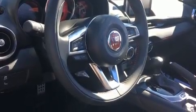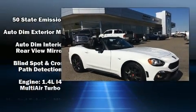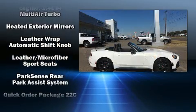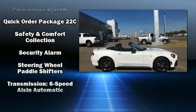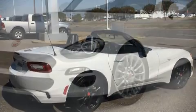Passengers are protected by various safety and security features, including dual front impact airbags with occupant sensing airbag, front side impact airbags, traction control, a panic alarm, and four-wheel disc brakes with ABS. Brake assist technology provides extra pressure when applying the brakes.